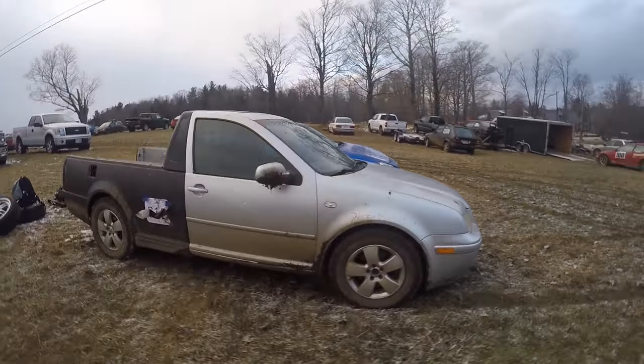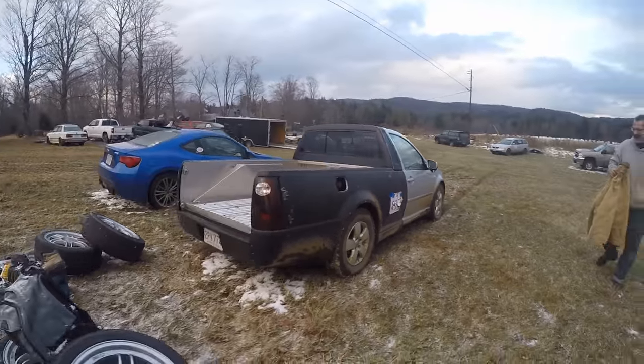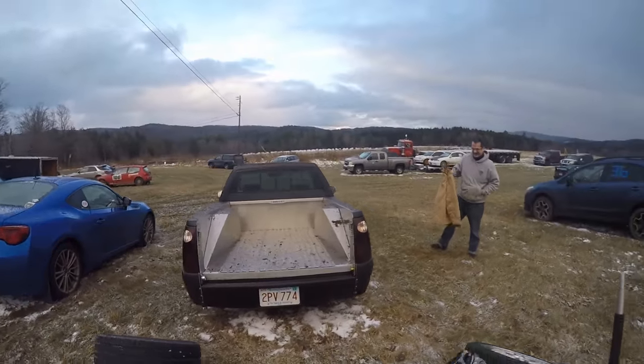I recently wrote about the Smyth Ute, a conversion kit from Smyth Performance that lets you turn a Volkswagen Jetta into a small pickup truck, or a ute. One of Smyth's engineers, Michael Gallant, invited me to not only check out his personal Smyth Ute, but to help him torture test it at a New England Region SCCA rallycross. So we're on our way up to Vermont to do exactly that.